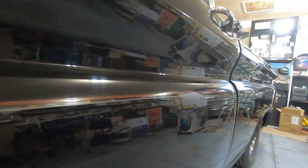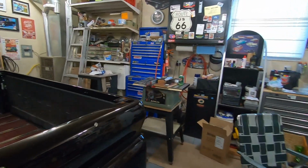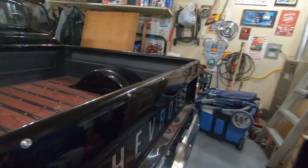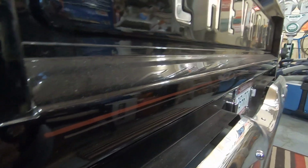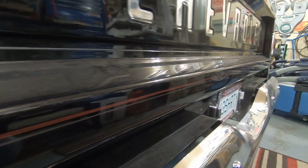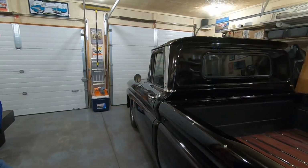I don't know if you guys can see this in the camera, but it runs the length of the side of the truck here. We saw the hood. There's also some on the tailgate here, and there's some on the steering wheel as well. Can you show us that, Daryl? Some on the steering wheel, yeah.